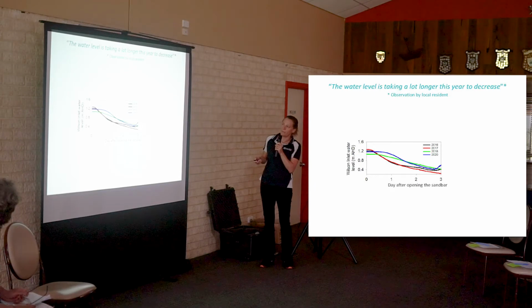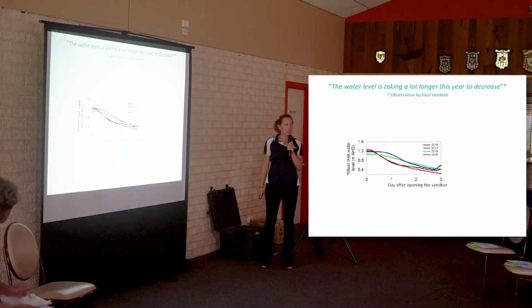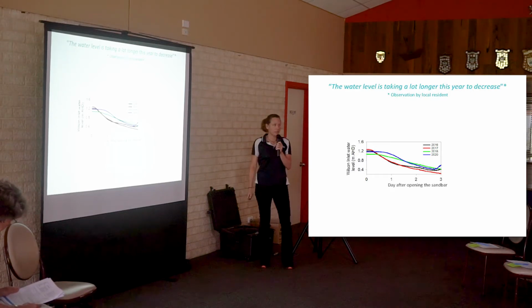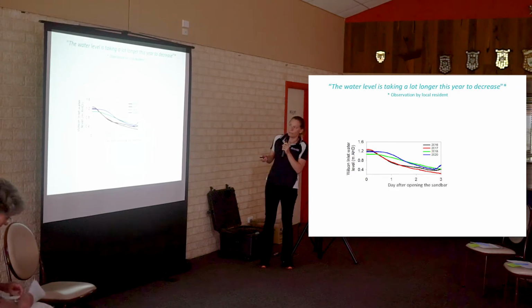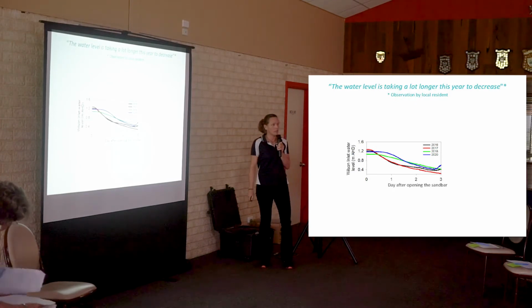Let's see what happened. So here you can see the inlet water level on the day of opening and how it changes over the next 3 days. And the different colors are the last 4 years when the bar was opened. The blue one is 2020, this year, and that's exactly what the gentleman said. The water level stayed pretty much the same over the whole first day. When you compare that with 2017, the red one, also 16, the black one, you see there's a big difference.